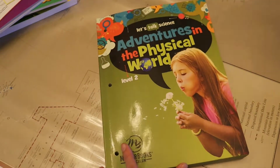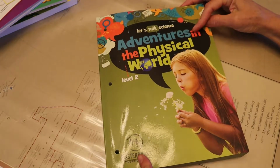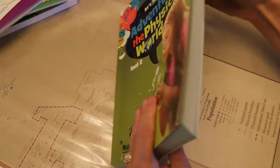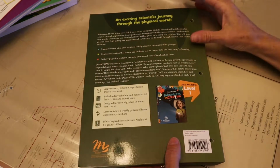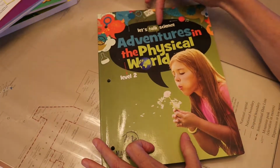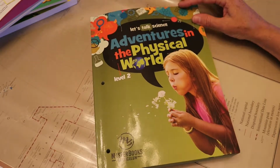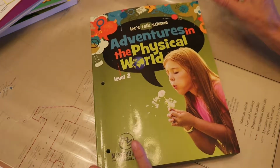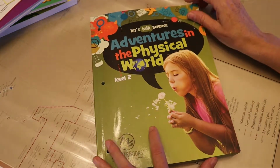Okay. For science, we are doing the Let's Talk Science Adventures in the Physical World by Masterbooks. And yes, it is level 2. So a little backstory of what we did. For first grade, I did the level 1 in this series, and they absolutely loved it. Last year, for second grade, for some reason, I got them the God's Design series instead of the Let's Talk Science series, which was still a really good science book, but they didn't like it nearly as well as they liked this series. So I promised them that this year we would go back and do the one that we didn't do, which is this one, The Adventures in the Physical World.